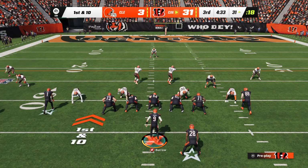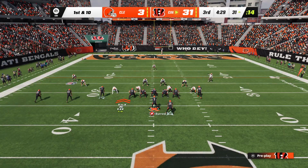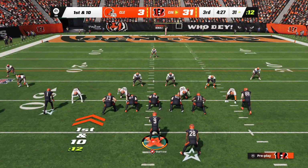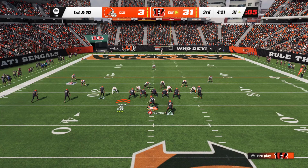They certainly did. That's one of those situations where you simply say, my best runner over my best blockers, let's go ahead and pick it up. And I don't care if they know it on the other side. Here we come, and they got it done. 11 mighty.